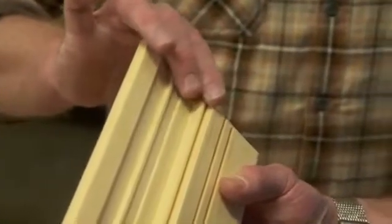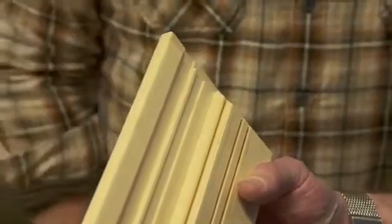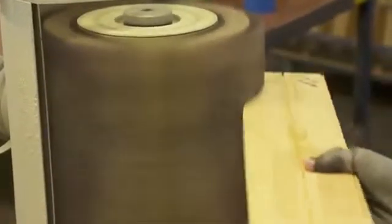Okay, here we are at our hand sanding station. As you can see, this profile is very tricky. Really, there's no way to get this with an automated machine. To do this properly, we're going to have to hand sand this.